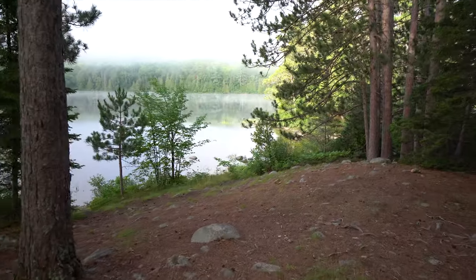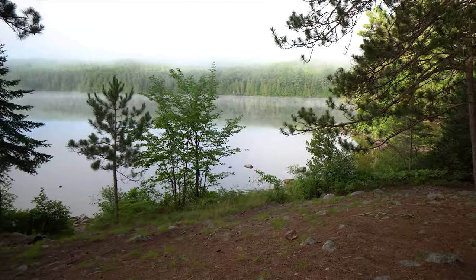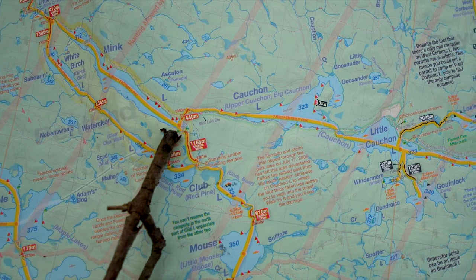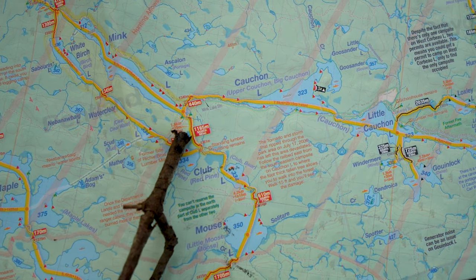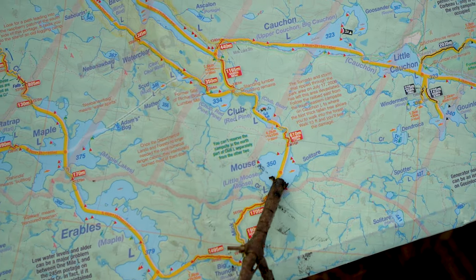Just once this mist clears up, then we'll be able to paddle south on Link Lake. One portage, 1165. Another portage, 610. And we're staying on Mouse. So I'm going to finish packing up here and then I'll see you on the water.